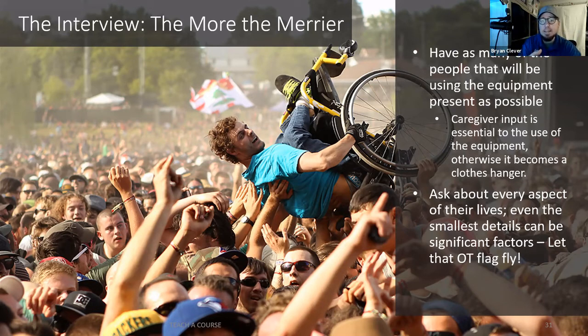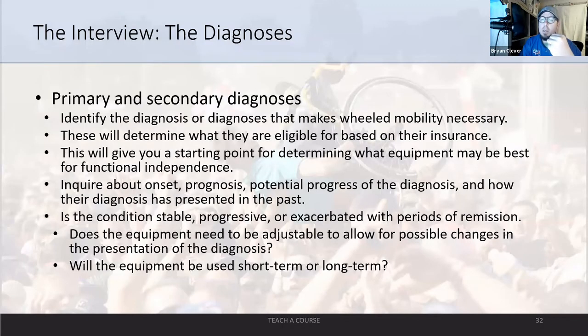Talk about their day in depth. Find out what they're doing day to day, where they need help, and how that equipment is going to help them do that. Diagnosis, you want primary, secondary, as many diagnoses that are related to that equipment as possible.